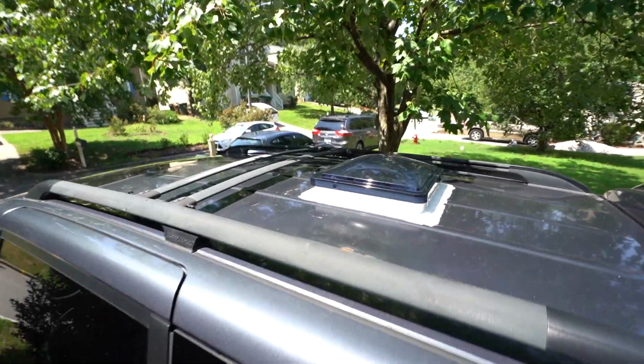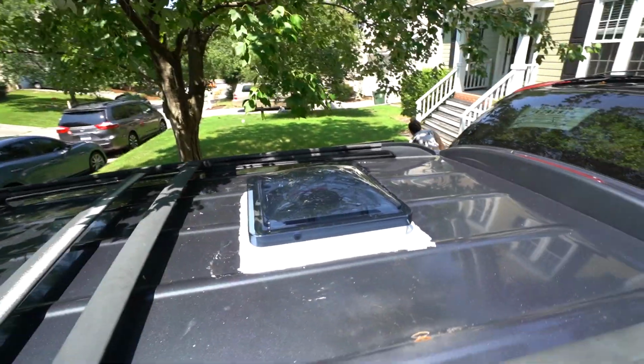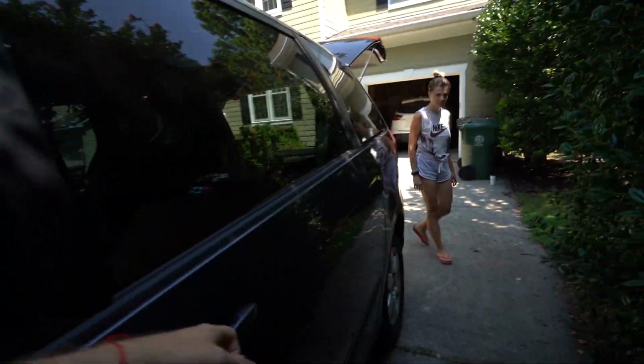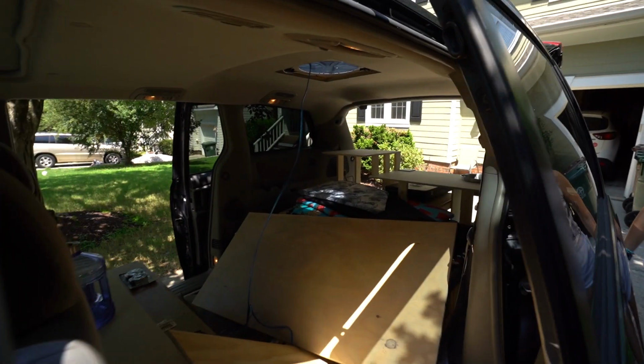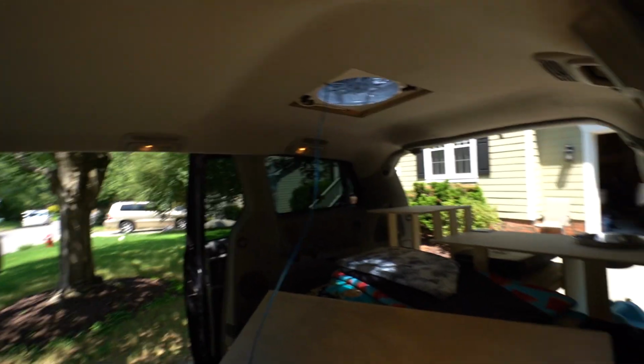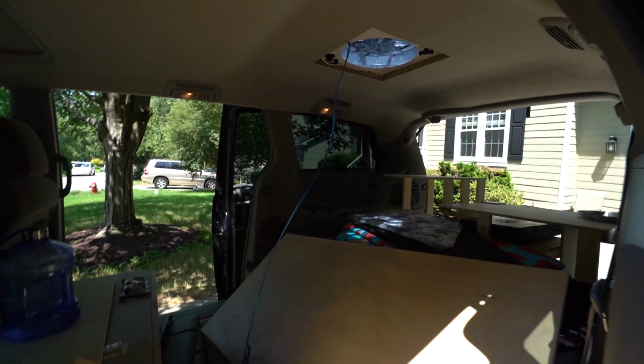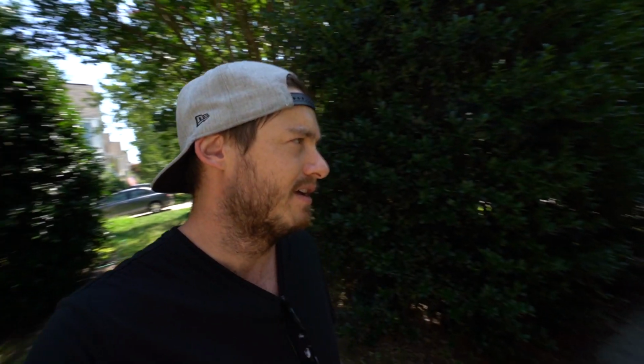A few days ago we installed the fan. Except there's still a little bit to do with the wiring. You can see it's in there, but the wires are hanging down, so it's not powered yet. Yesterday we installed all of the, well, most of the electronics. So we put another battery in, hooked it to the starter battery. But I'll show all that separately.